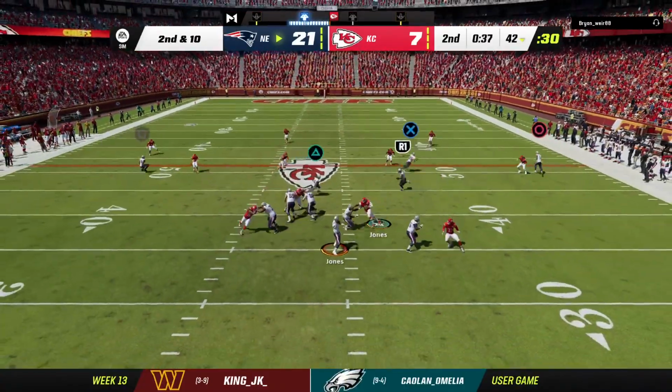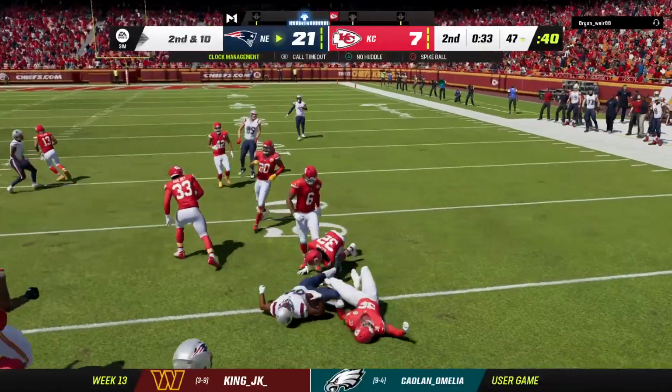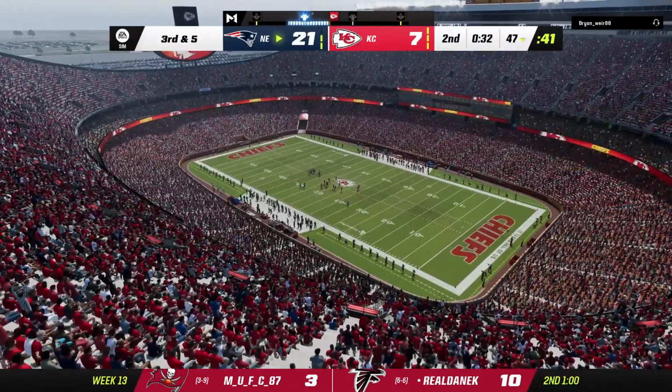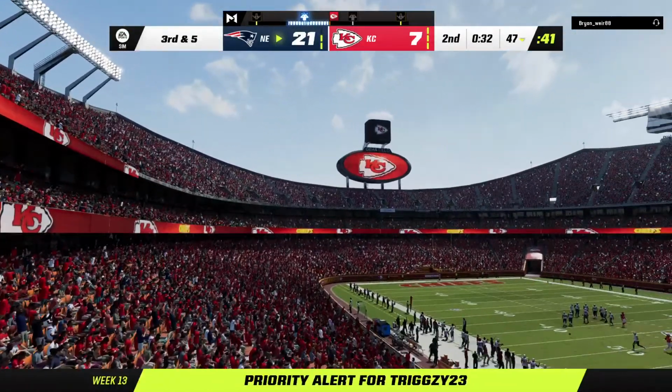To throw on 2nd and 10. Jones, and he'll complete this one to Patterson. And he'll go down right around the 47 this time. Now the Patriots going to use one of their timeouts, as they'll stop it with a little over 30 seconds to go in the first half of play.